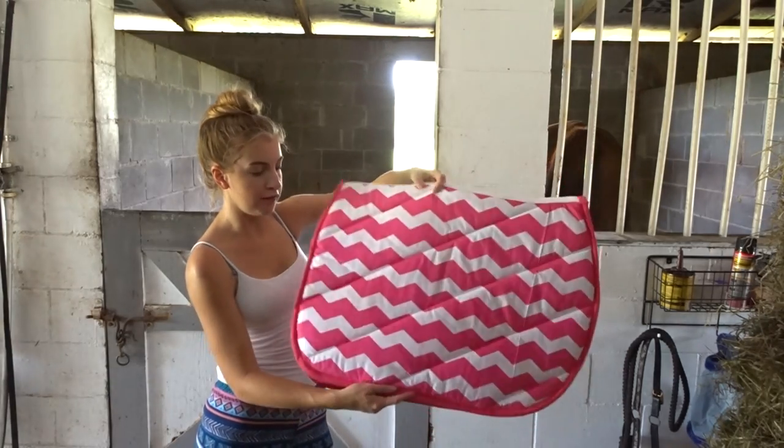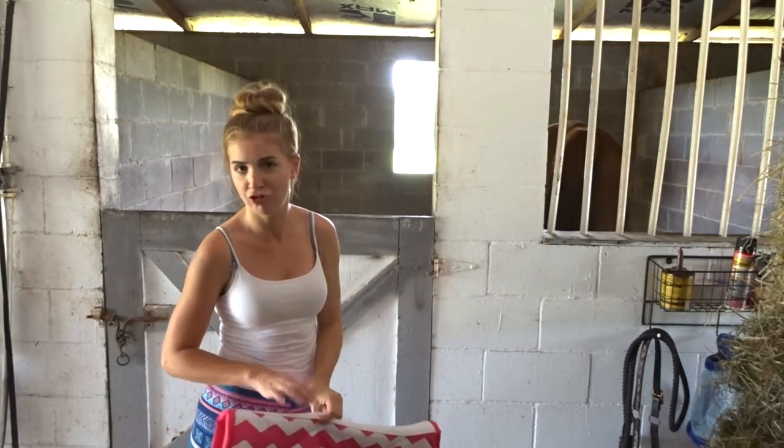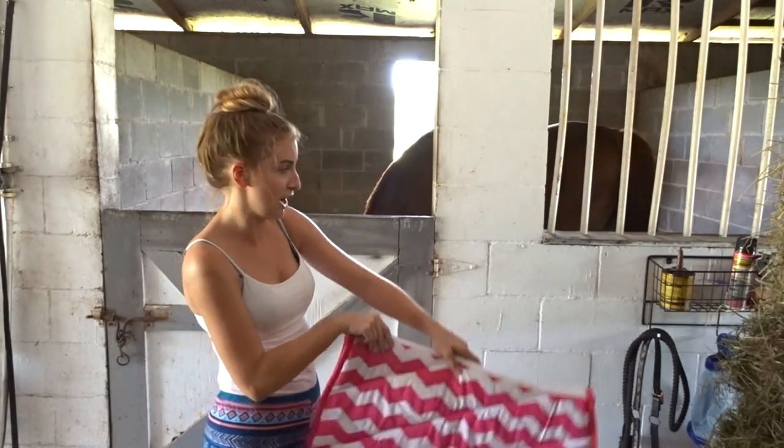I also, on this pad, don't have any girth straps on it, just because I hate girth straps. I usually end up always cutting my girth straps off. All our pads do come with girth straps.